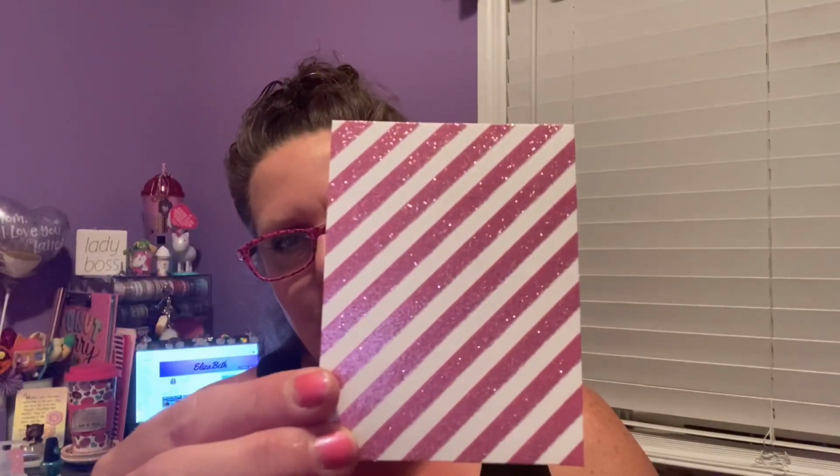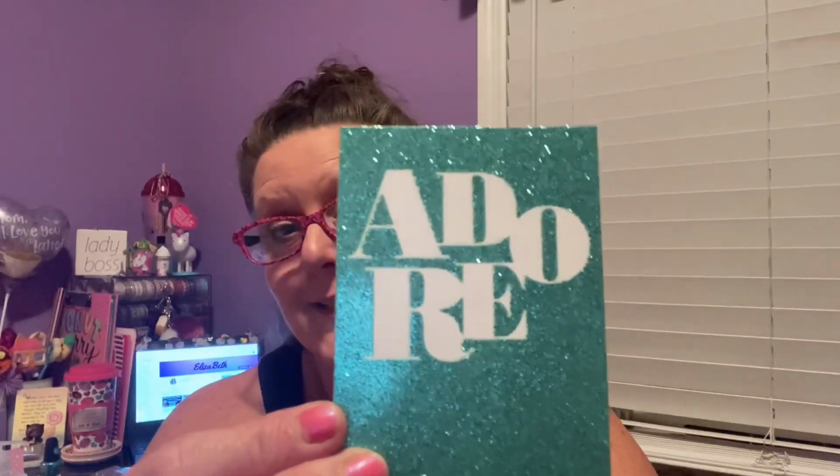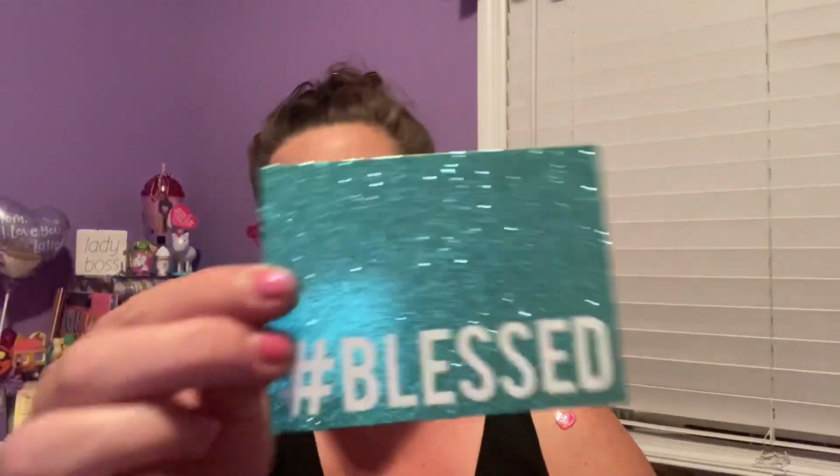And then we have this one here, which I'm very fond of. This one here that says adore. And then we've gone to a teal color. Hashtag blessed. Has my heart. And last but not least, that one.